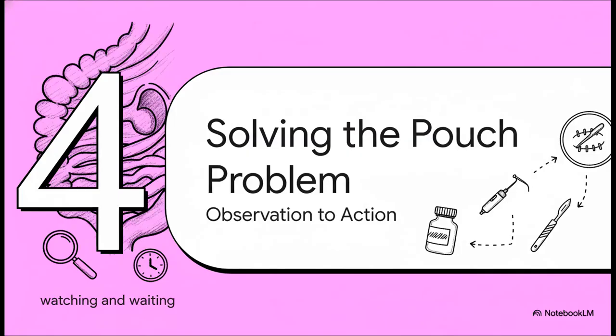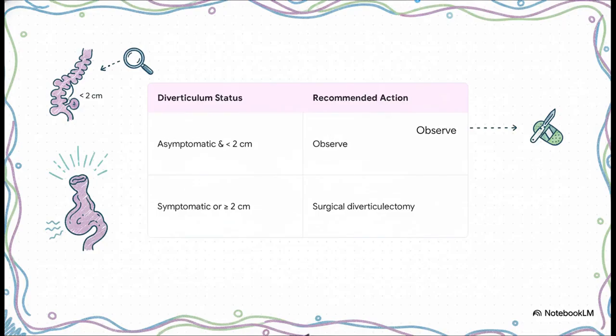So we've found the culprit, we've confirmed it's there, case closed, right? Not quite. Now comes the final act of our mystery, actually solving the problem. And this can mean anything from just keeping an eye on it to heading into surgery. The decision-making here is actually really logical, as you can see. It basically comes down to two questions. First, is the pouch causing any symptoms? And second, how big is it?